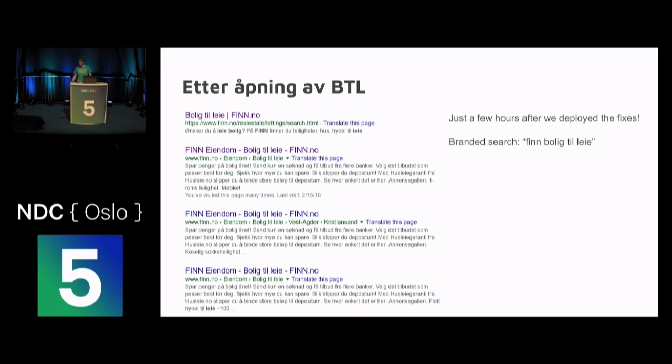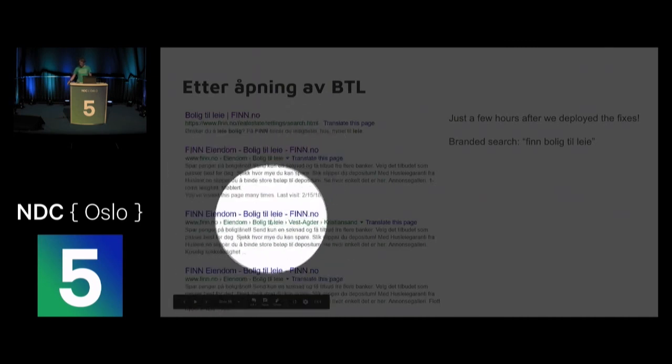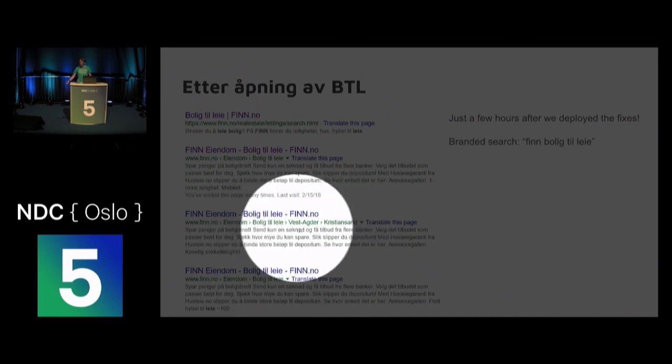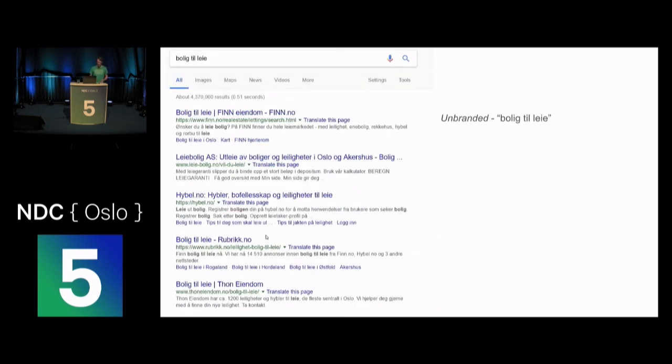Underneath, we still had the old crap ones, which are the same title, same description. Here, there is actually a breadcrumb, so it's a little bit different, but they are useless. And then some weeks later, we now rank as #1 for the unbranded bolig til leie, which means that if you search on Google for home for rent, bolig til leie, we are #1, which is, in my opinion, where we should be. And then we have our competitors behind us. That's okay. It shows that it's doable to fix, but we have to take case by case and do it properly.